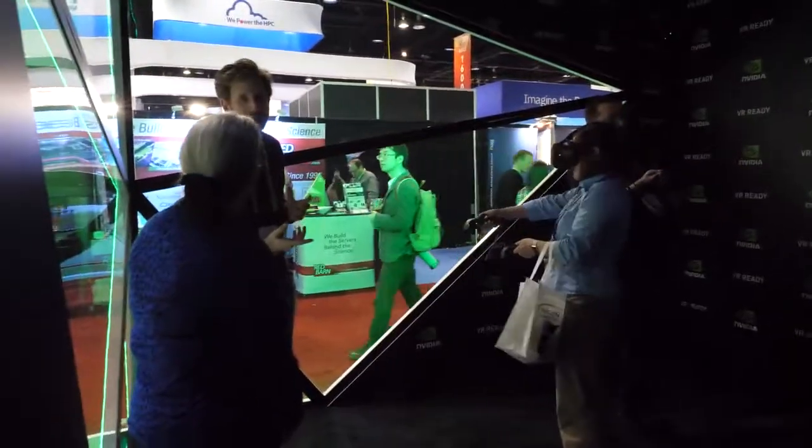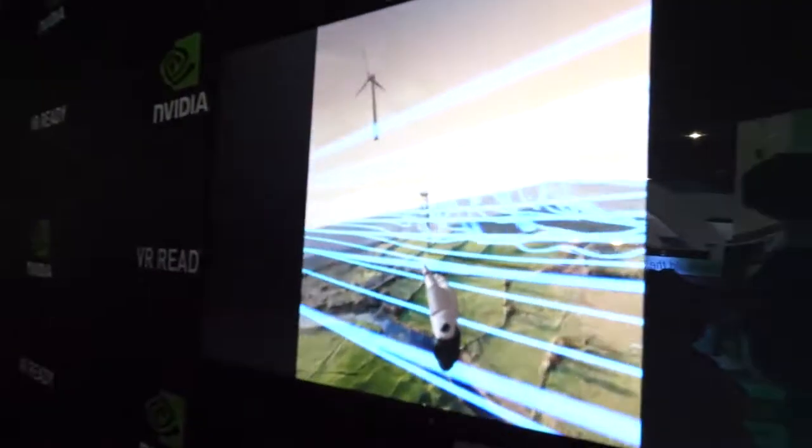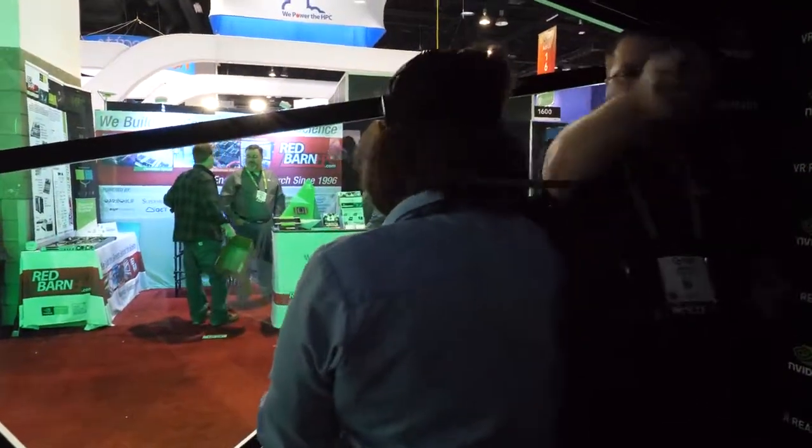Sorry, can I just try to film them? Yeah, so if you get close to one of the windows, you can actually reach out and grab it using the trigger. That's cool. Looks fun.